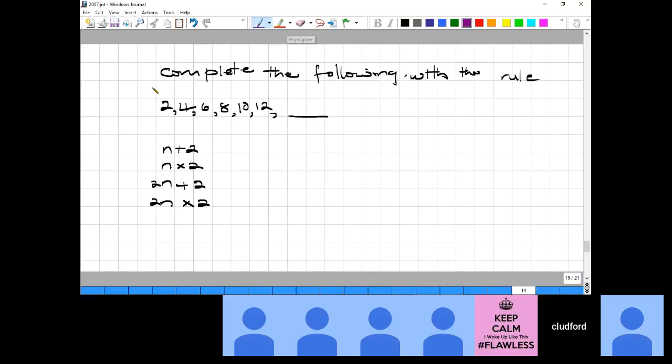TC, complete the following with one of these rules. We have 2, 4, 6, 8, 10, 12. Which one of these rules, A, B, C, or D, will help me to find the number that comes here? n plus 2, sir. Okay, remember whenever we're looking at a sequence, we need to remember that there's a pattern or a rule. In this case, you're saying that the rule is some number plus 2.